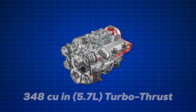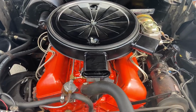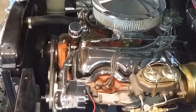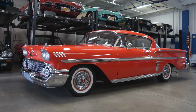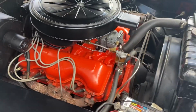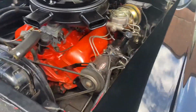The 348 is Chevy's first big block V8. The engine that set the automotive world on fire and made the late 50s a roaring era of horsepower. Back in 1958, this beast burst onto the scene, powering full-size icons like the Impala and even trucks. With up to 280 horsepower, it wasn't just an engine, it was a middle finger to mediocrity. A declaration that Chevy was here to dominate.